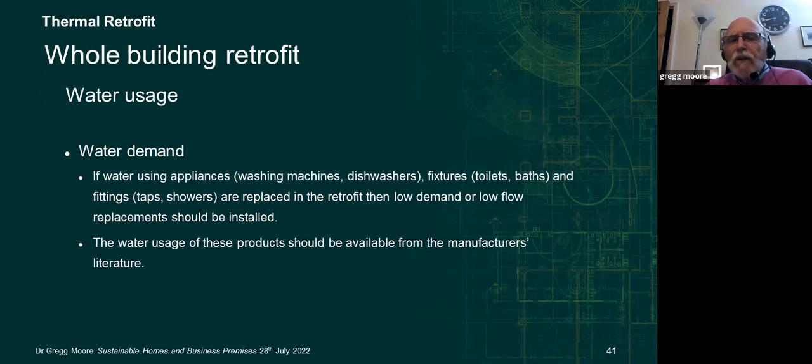If, as part of your retrofit, you're going to replace appliances which use water, so washing machines, dishwashers, possibly replace your bathroom and your kitchen, so toilets, baths, and taps and showers, then you should opt for low demand appliances or low flow fittings and install those. And in fact, if the building control inspector decides that this is a substantial piece of work and you need to follow the new build regs, you will have to install those anyway.